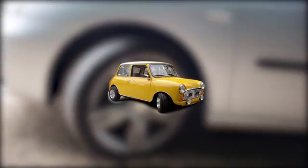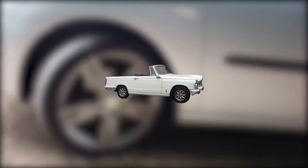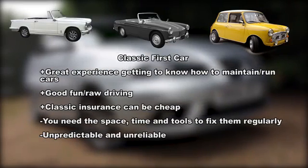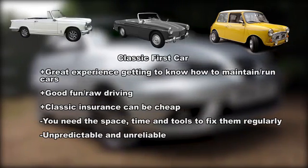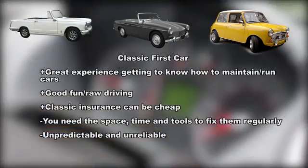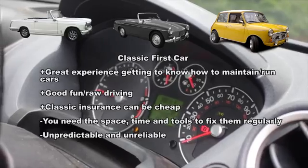Talking about working on the cars yourself, there is always the possibility of going for a classic car as your first. Now, I have no real experience in classics, but classic Minis, MGs and Triumphs can make for a great experience, but only if you have the tools, time and space to work on them. You're going to have to get used to fixing them on the side of the road or not being able to go out because something has stopped working, but hey, that can just be part of the fun.